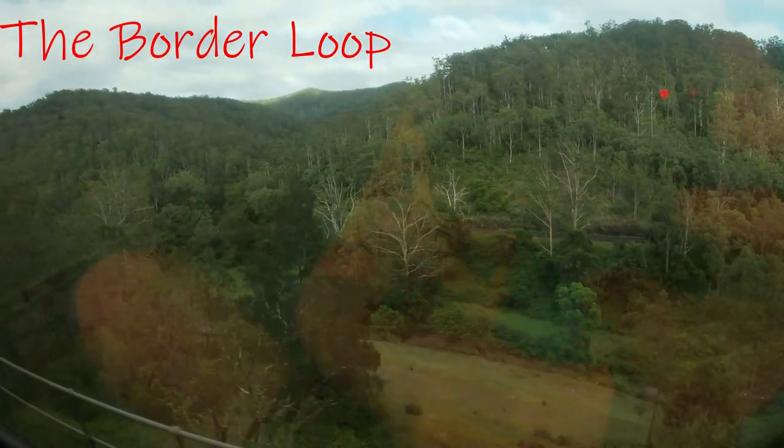Anyways, as we're heading down the main range between Bowen and Brisbane, we come across the border loop. Heritage listed in New South Wales, it is a spectacular series of spirals and tunnels located along the way. And if you look below, as you can see back there, you can see the tracks below.